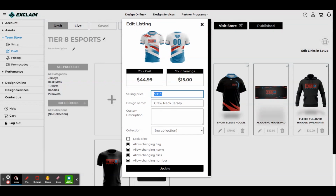You can add design name, description. You can add it to a collection. I didn't create one. And you can lock the price. If you've added the design components of the flag, name, number, and alias, then you can allow for the shoppers to your store an input field to add their information, or if you want to lock it, then you can just disallow that and remove it. You can also remove it from the design component if you'd like, but this is just an easier way to do it if you'd like to keep that design intact with those elements for something else. So those are the options for the listing.